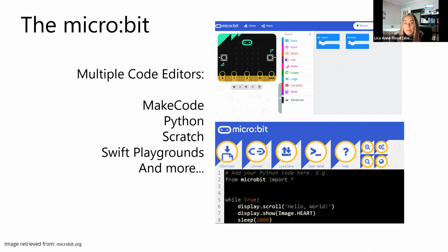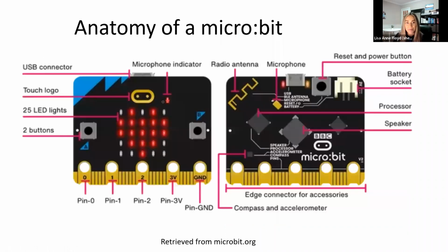So we're going to be making use of the one called MakeCode today. It's a block-based code editor, but there are also many text-based code editors as well. And it does have that low floor, high ceiling. There's really no limit to what you can do with the microbit and coding with the microbit. So even if your students have used it before, or if they haven't used it at all, there's something for everyone. It's almost like a solution for differentiation.